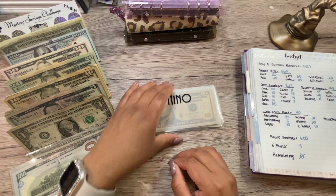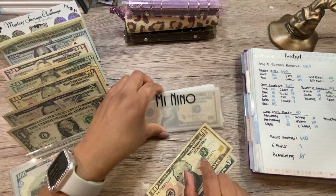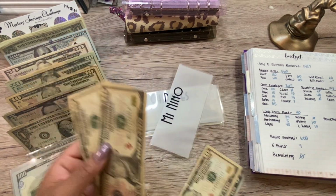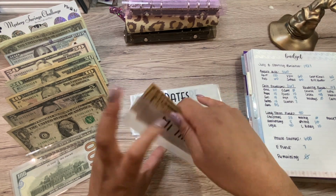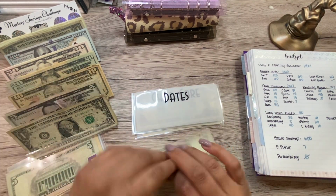My son is getting his usual $15, so 10, 15. So he has 10, 20, 30, $35 in here. Dates is getting his usual $15.